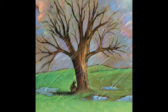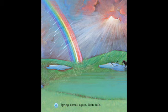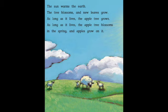Spring comes again. Rain falls. The sun warms the earth, the tree blossoms, and new leaves grow. As long as it lives, the apple tree grows. As long as it lives, the apple tree blossoms in the spring, and apples grow on it.